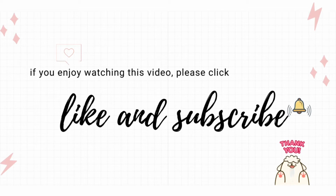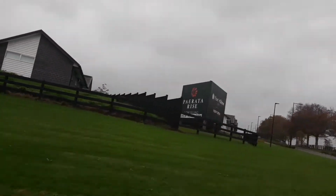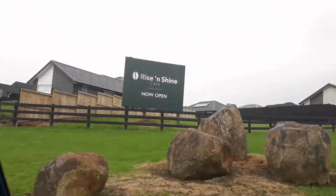During this trip, we also wanted to visit our friends who live in Auckland, but we got lost on the way there. So we ended up checking out a new subdivision in Auckland and visiting different show homes there.